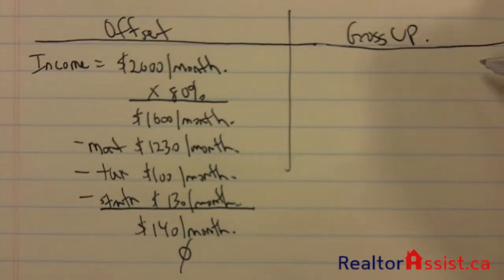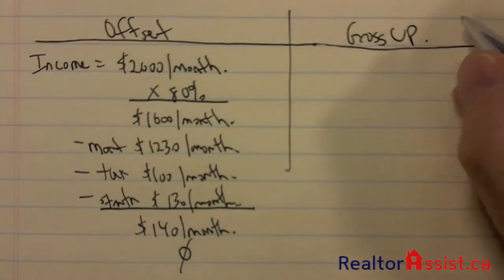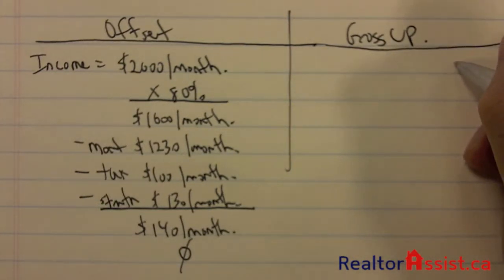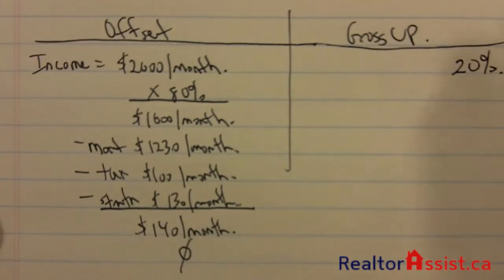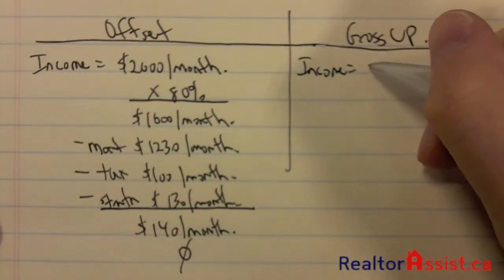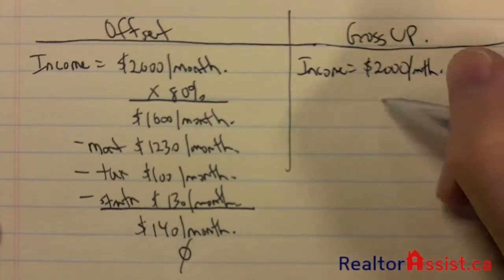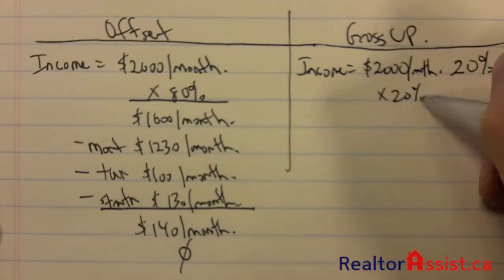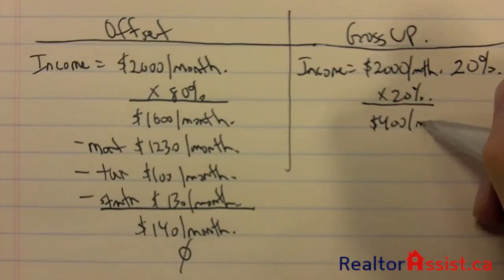Gross up, I'm not going to go into specifically how it's set up. It gets a little bit confusing, but on average, if you compare it to an offset, it's going to be equivalent to a 20% offset. So that means if you had an income of $2,000 a month, they're only going to allow you 20% of this income to be used, or $400 a month.